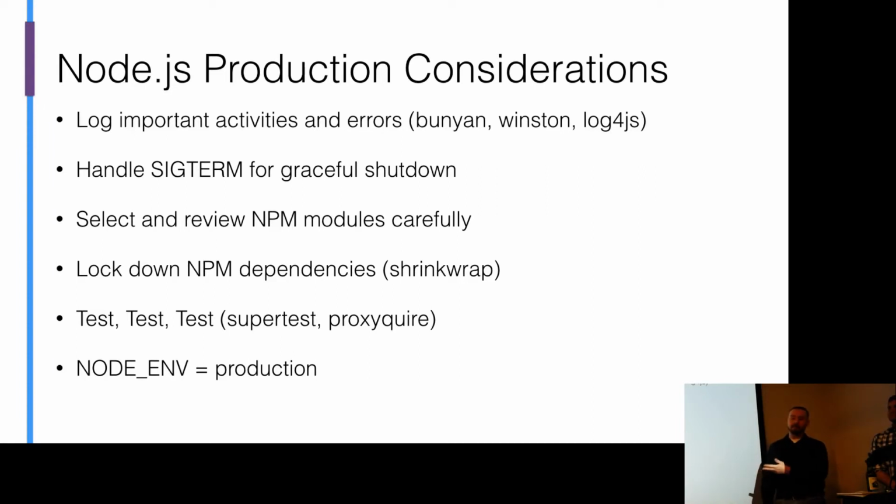So shrinkwrap is an awesome way to lock down your modules through NPM, and another great utility is npm-check-updates. Look to see what's out of date when you come to the new release, update, and then at least you're not staying too far behind.